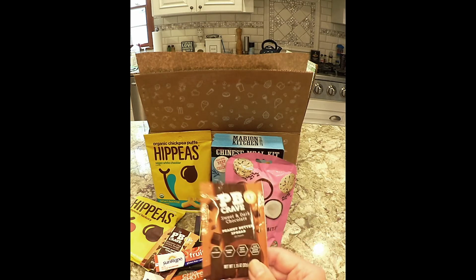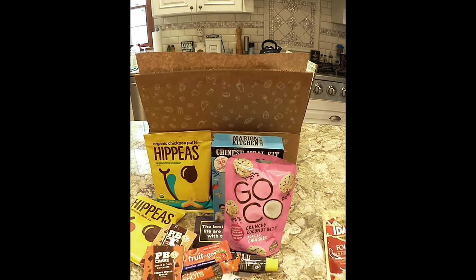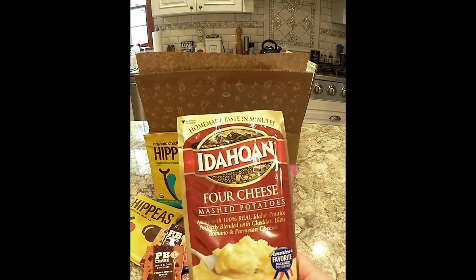We've got another PB Crave. This is sweet and dark chocolate. And again, that's $1.10. And then we have 4 cheese mashed potatoes.